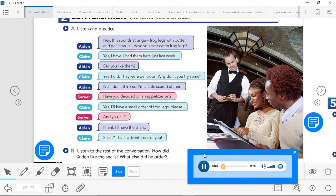Page 22. Exercise 2. Part B. Listen to the rest of the conversation. How did Aiden like the snails? What else did he order?